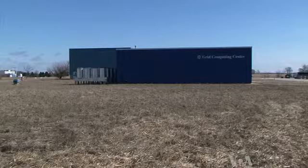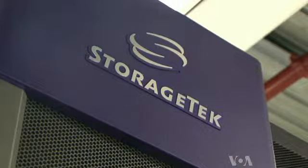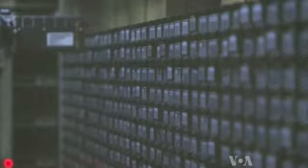At the Grid Computing Center at Fermilab, half a world away from the Large Hadron Collider in Switzerland, the key to understanding how the Higgs boson works and what it means for the universe could be on one of these digital storage devices. The data has much more information in it than just information about the Higgs boson.